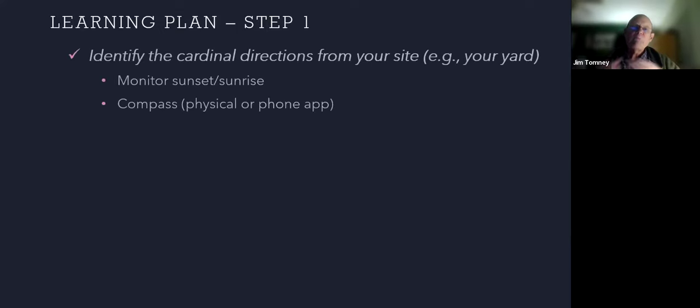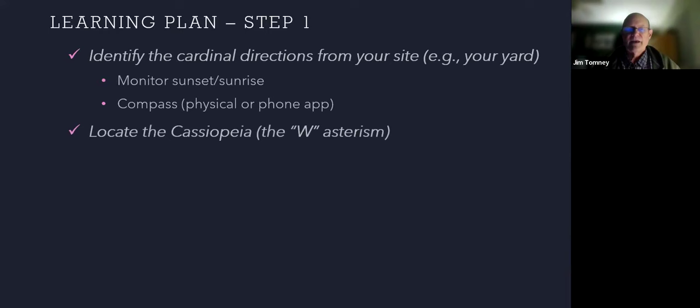All right, so I'm going to put out a learning plan for you to build upon all the little stuff that we've kind of talked about here. So step 1, as we started at the beginning, go out and find where you want to observe. Check out the sunset, or grab a compass. You can even download an app on your phone for where your north, west, south, and east are, but get oriented. Know your general cardinal directions.